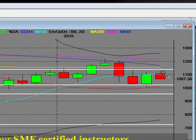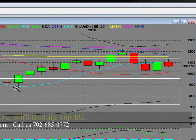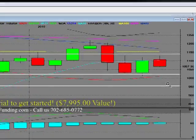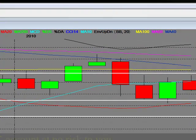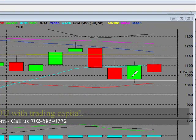What does this really mean in all terms? It means one thing: if we break below the July lows, which is right here on the chart, on this monthly candle right here, we stand to go a lot lower in the S&P, and our next support will be around that 954 handle. A lot of this will not be decided, folks, until we get past Labor Day.